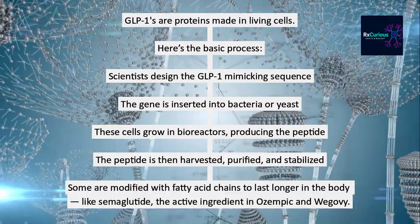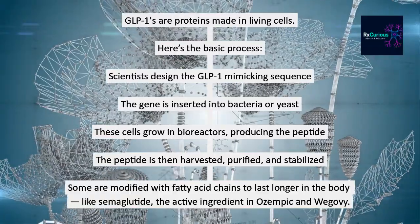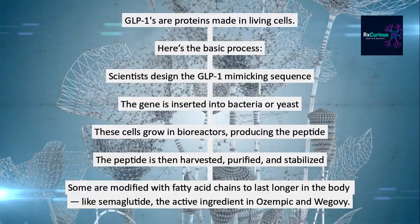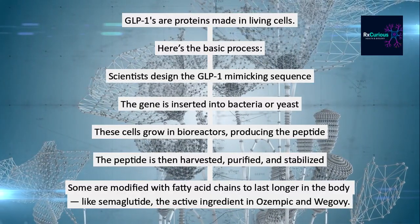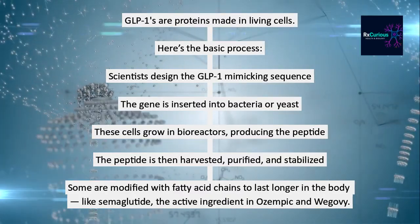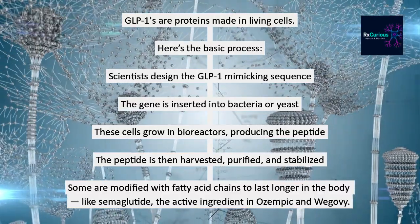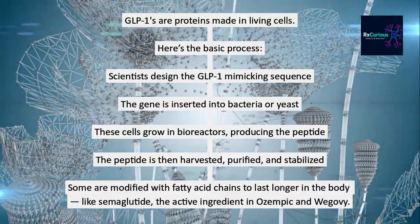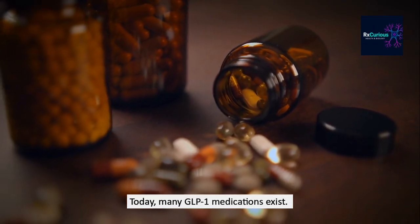Here's the basic process. Scientists designed the GLP-1 mimicking sequence. The gene is inserted into bacteria or yeast. These cells grow in bioreactors, producing the peptide. The peptide is then harvested, purified, and stabilized. Some are modified with fatty acid chains to last longer in the body, like semaglutide, the active ingredient in Ozempic and Wegovy.